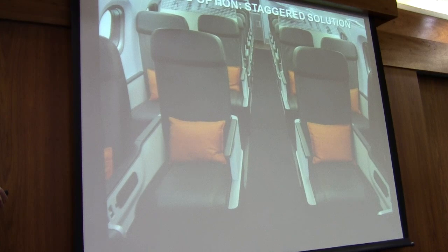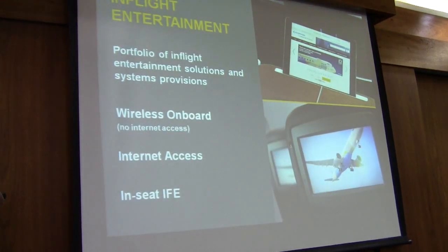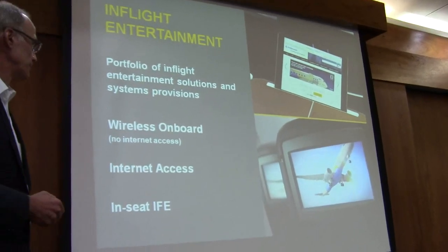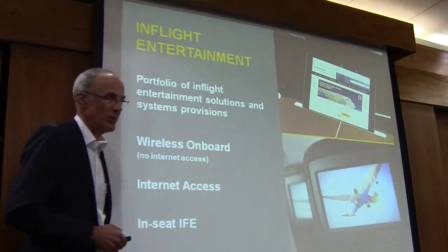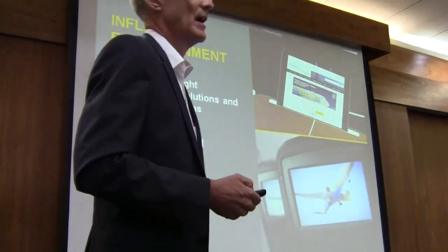This is another view of the staggered solution. In-flight entertainment. We intend to make selections about in-flight entertainment in the second half of this year.